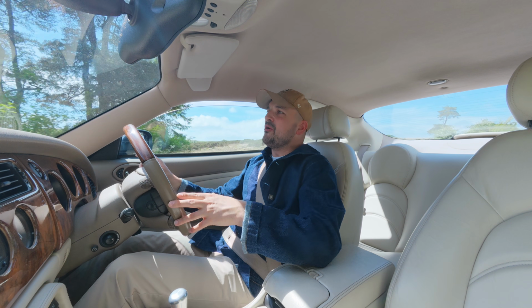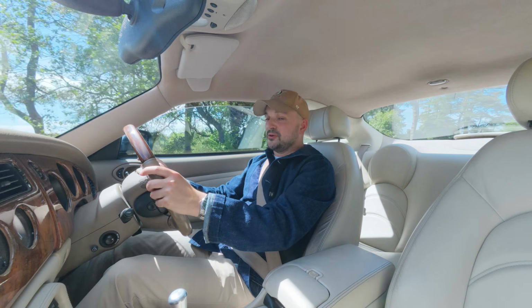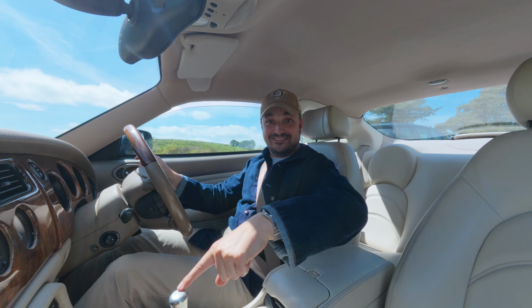Could a manual XKR take on a 911 Turbo 996 now? In terms of power, in terms of agility, probably not, but I can tell you in terms of fun, this would have the 911 licked because of that.